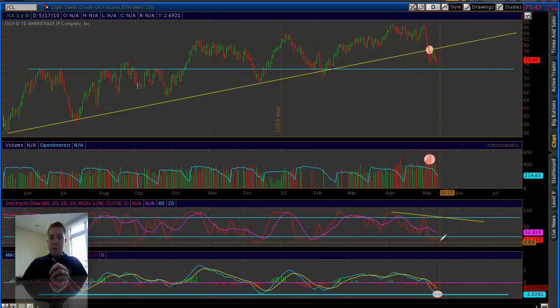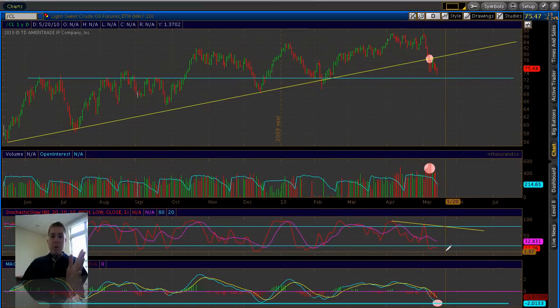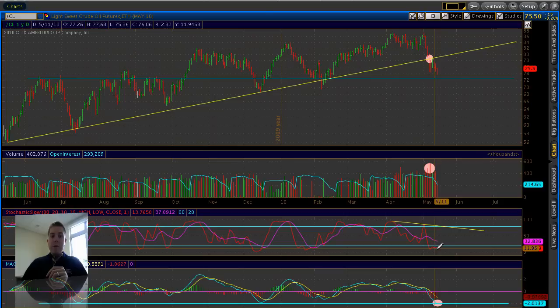Some bullish things to mention here are the stochastics are pointing out a fairly oversold situation. We've got the slow stochastics at a level where we've seen previous support, right around the 15 level, and we do have a pretty large divergence here between the speed line and the slow line.